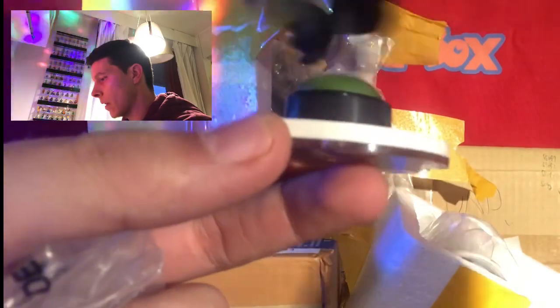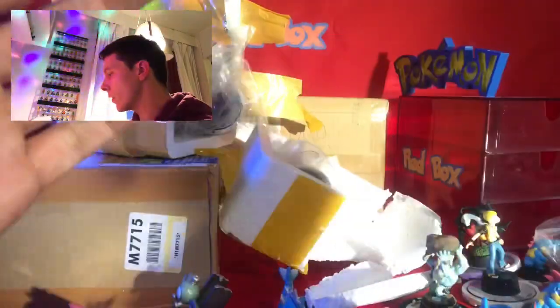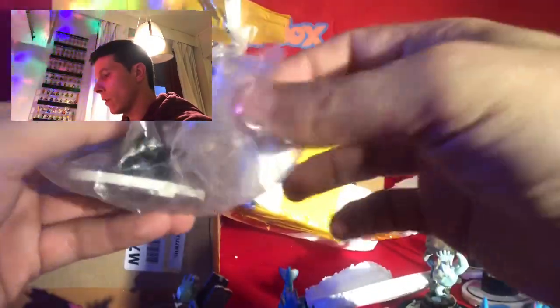This is not a double. Here we have a Darkrai. Look at this. Another good addition for your team. I believe all these figures are hand-painted, so that adds to the value. As a collector, hand-painted figures are hard to come by, and these are really nice ones.